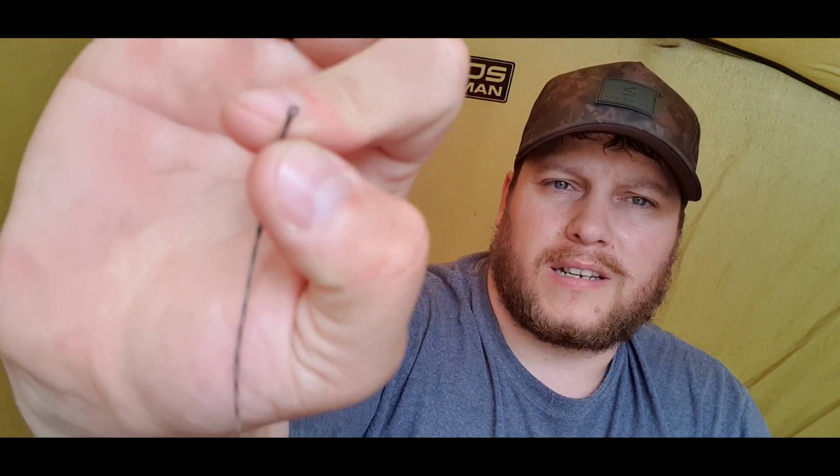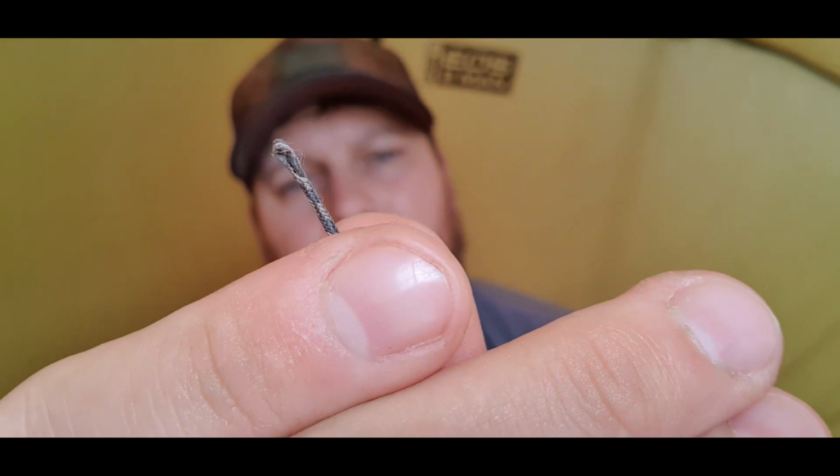And then on the other end, I've just got a loop. I'm just getting my head out of the way so that it focuses in on that, and then that's looped onto my main line. So that one, I can swap it out if I want to put a solid bag out, or anything like that.